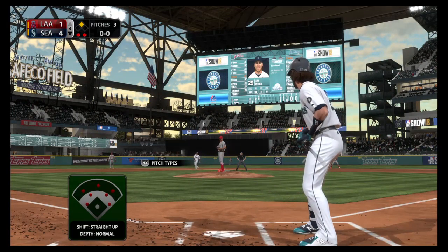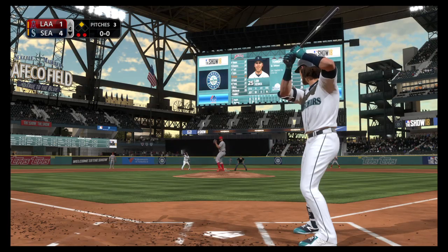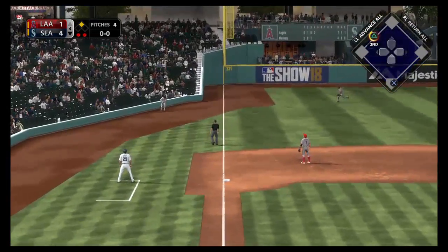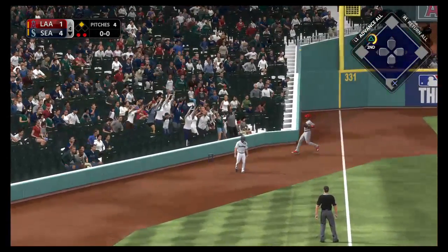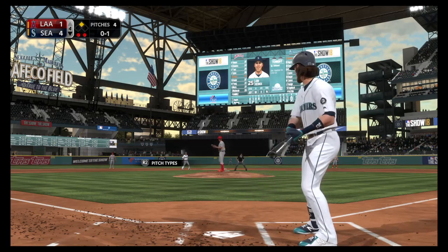Stepping in is Josh Reddick. In lifetime matchups with J.C. Ramirez, 2 hits in 7 tries. Reddick waiting, and now the pitch. Lifted down the line in left. And no one will track it down. Vogelbach at second with 2 down.